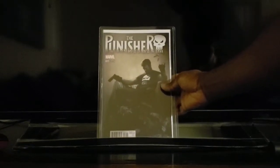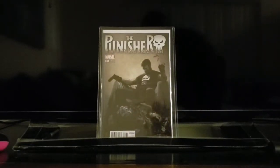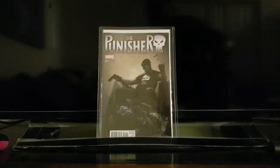Alright. I got this for $5. The Punisher #1. I'm gonna have to do a close up with this one, too, just because this thing is already a dark cover.